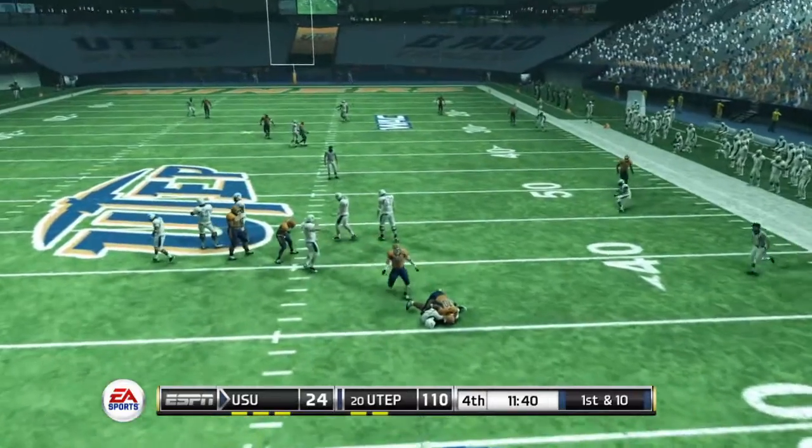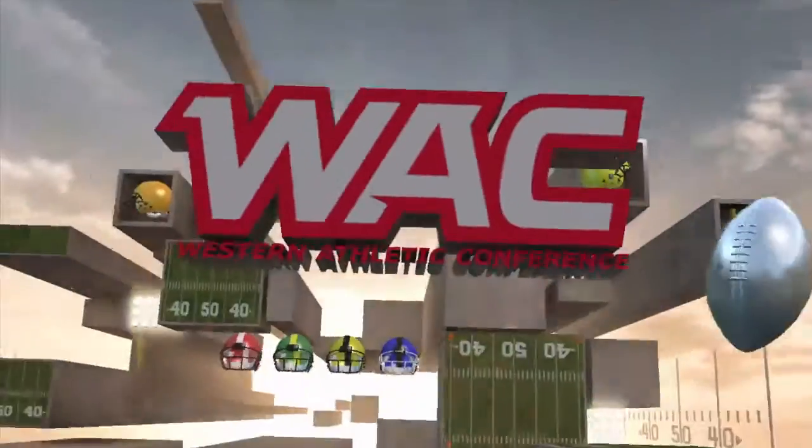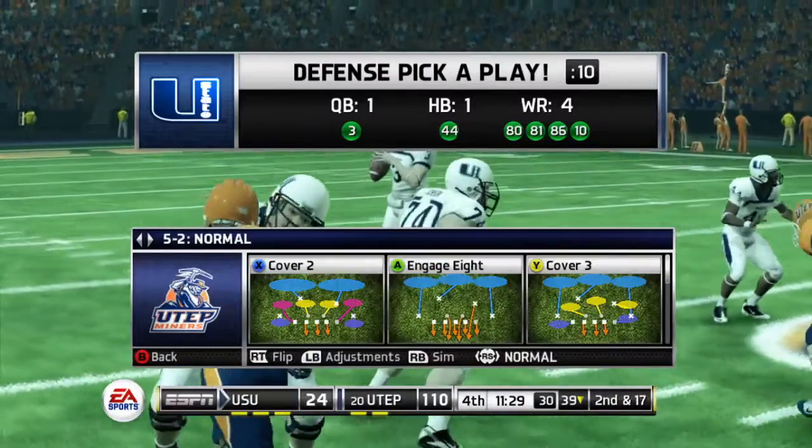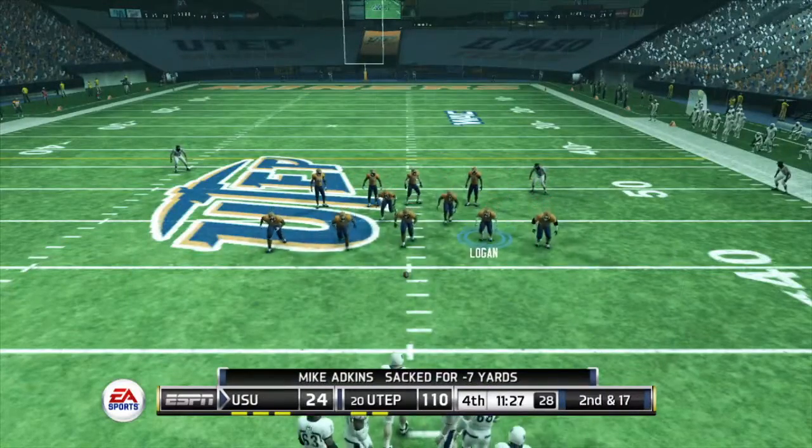As long as your main priorities are not turning the ball over and establishing solid field position, then you're headed in the right direction. Atkins drops back on first down. You have to keep an eye on this guy, especially during passing situations, because he does a great job of getting to the quarterback, as we saw right there.